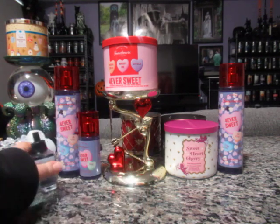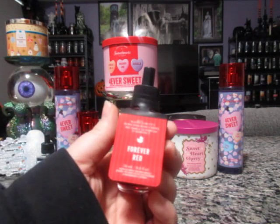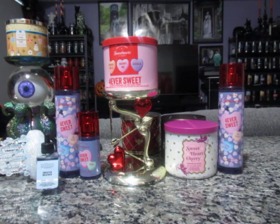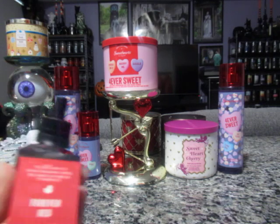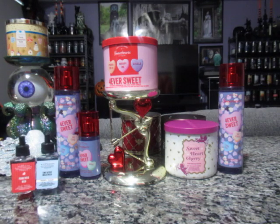So that's sweater weather. And I also picked up a Forever Red. My store had so many of these still available in store. Forever Red. Again, scent notes are fiery pomegranate, red peony, rich vanilla rum, oak wood. So I picked that up mainly for Valentine's Day. And I did open them up just to make sure that the wicks were not damaged. So, and they are perfectly fine. So I'm going to go on ahead and use them.